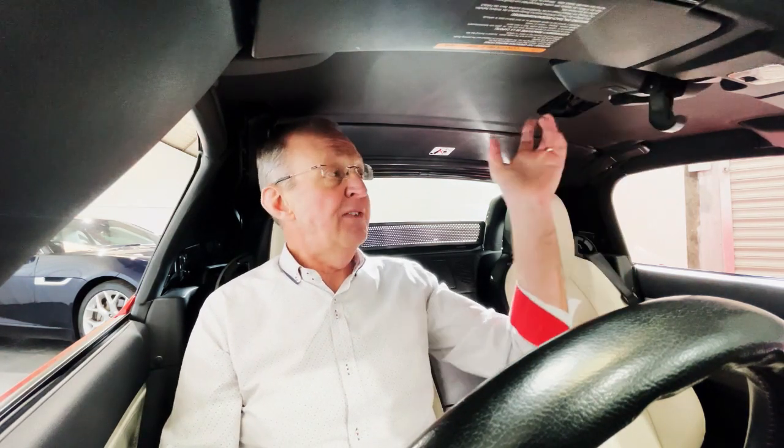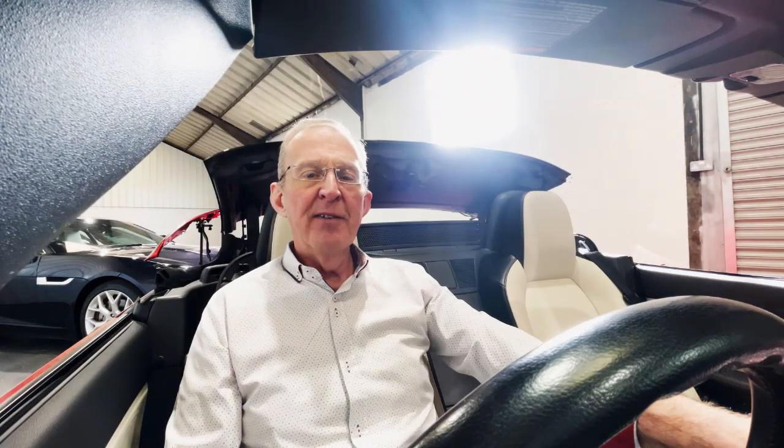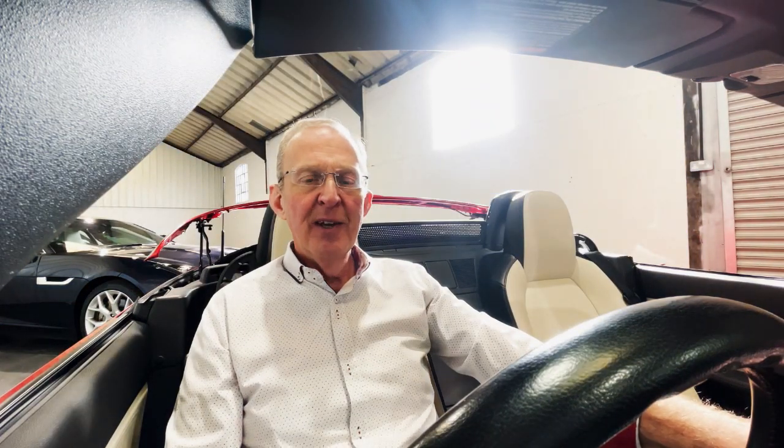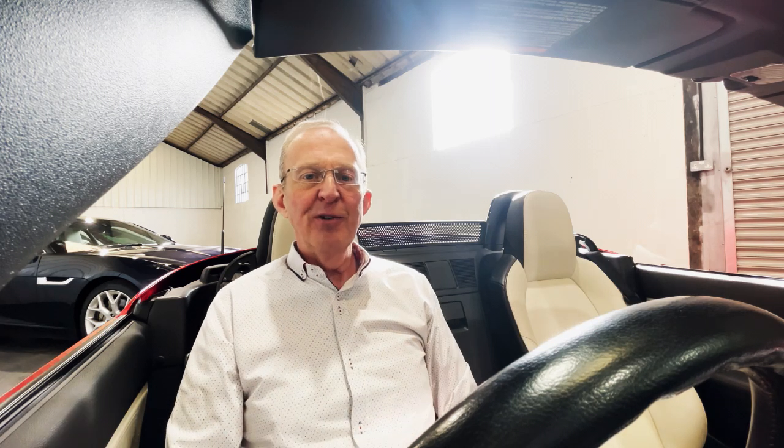The sun comes out, you want to open the roof, just operate the latch release, open the latch, press and hold the button. The cover lifts off the area where the roof stows. The roof itself moves down into its stowage area. The cover then moves back into position. Again, the beep tells us the process is complete and we're good to go.